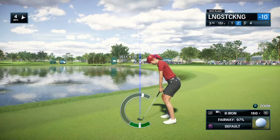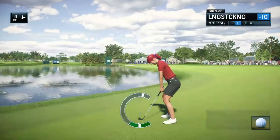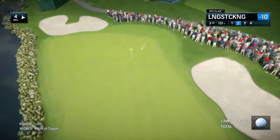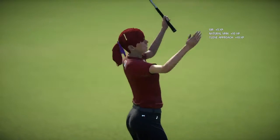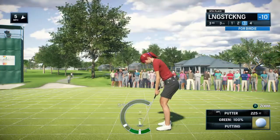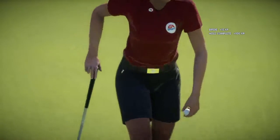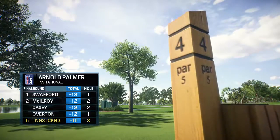Second from an excellent lie. Oh, this could be good. Good chance now for a birdie. That was an outstanding play. Oh, it's almost a guarantee there after that shot. And getting ready for the putt. Pretty much doing everything right this week. 11 under for the tournament.